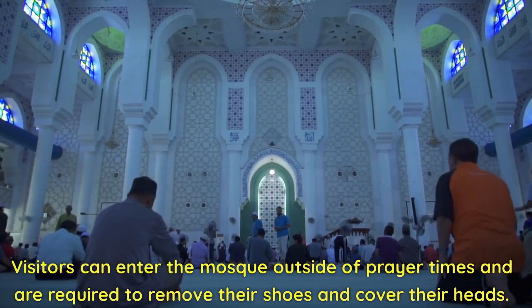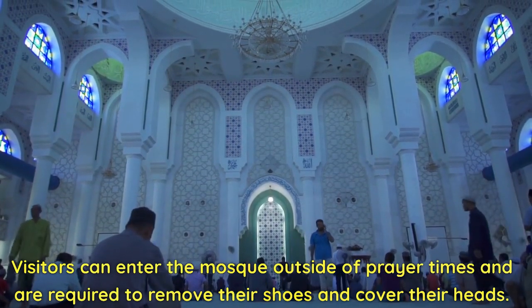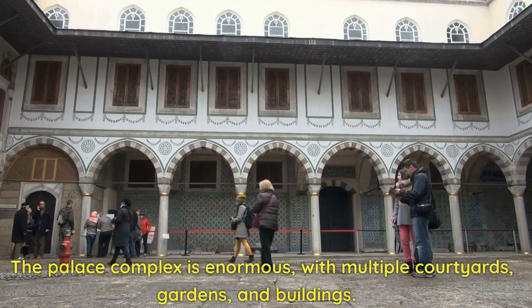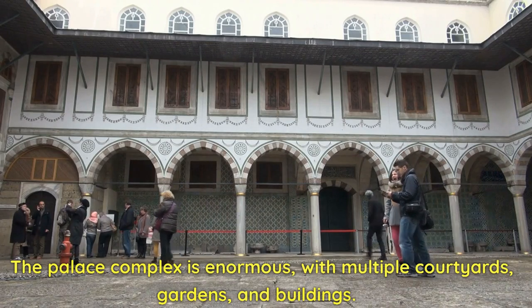Visitors can enter the mosque outside of prayer times and are required to remove their shoes and cover their heads. 3. Topkapi Palace. The Topkapi Palace was the main residence of the Ottoman sultans for over 400 years and is now a museum. The palace complex is enormous, with multiple courtyards, gardens, and buildings.